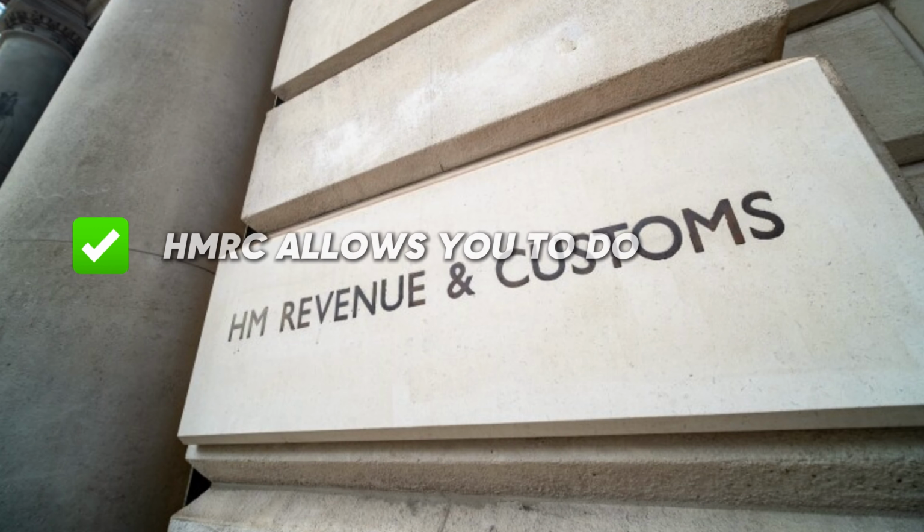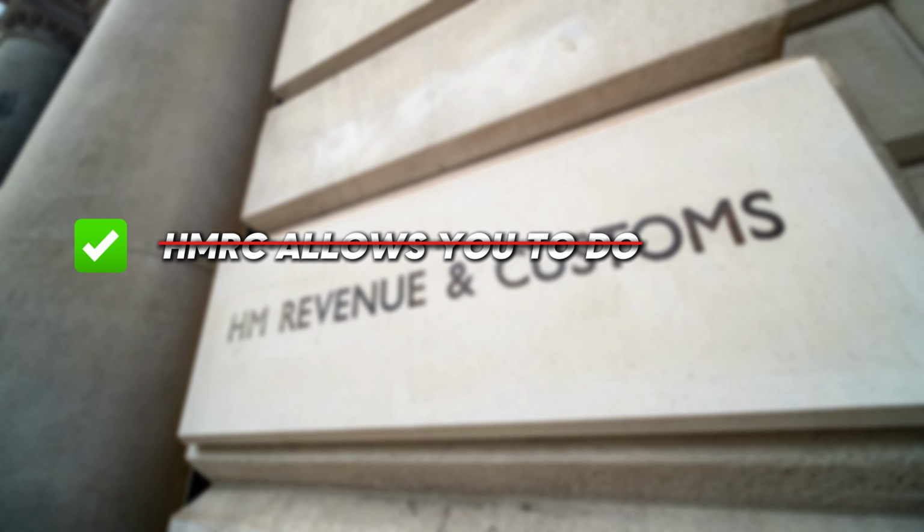And these aren't loopholes or grey areas. These are things that HMRC allows you to do, but most businesses just aren't taking advantage of them.